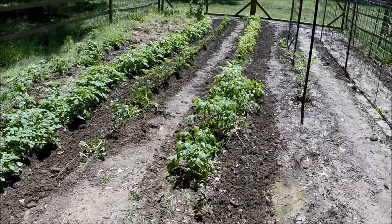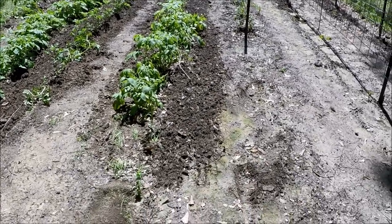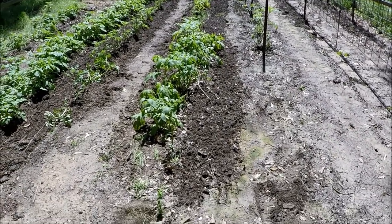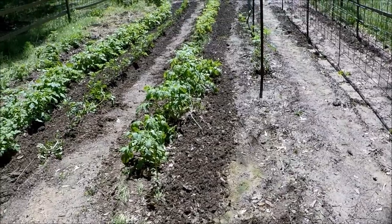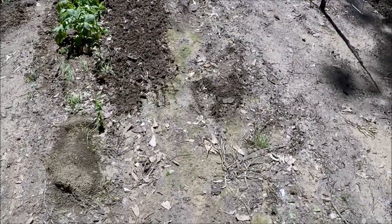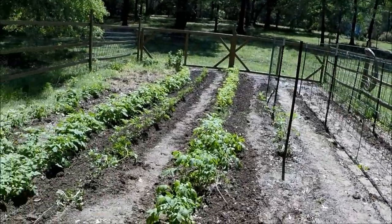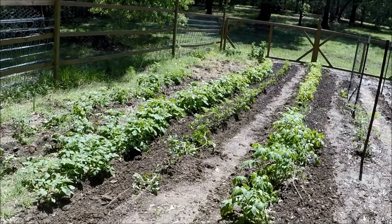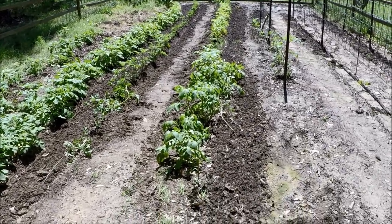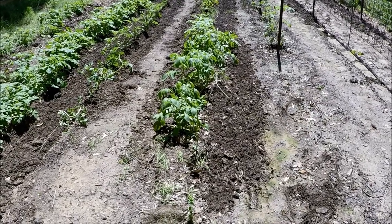But I'm going to go get a hoe and pull some of that dirt and put it on top, make sure them potatoes ain't exposed to the sun, because some of them are. So I got to hill them. All right, got fertilizer on them. I have high expectations for potatoes this year now. I thought it was going to be terrible, just horrible, with all the rain we had.